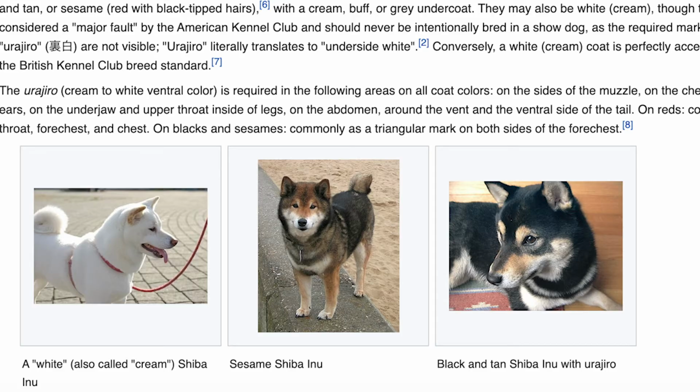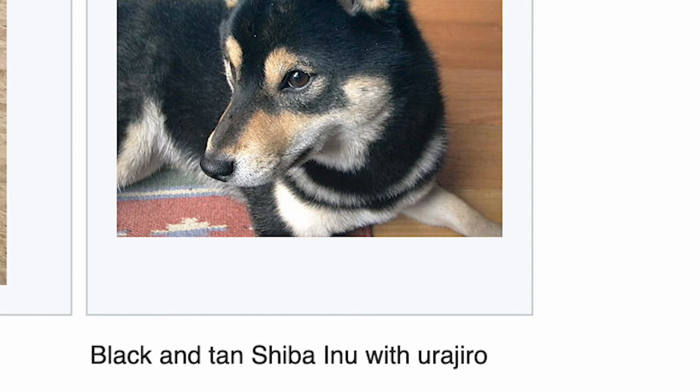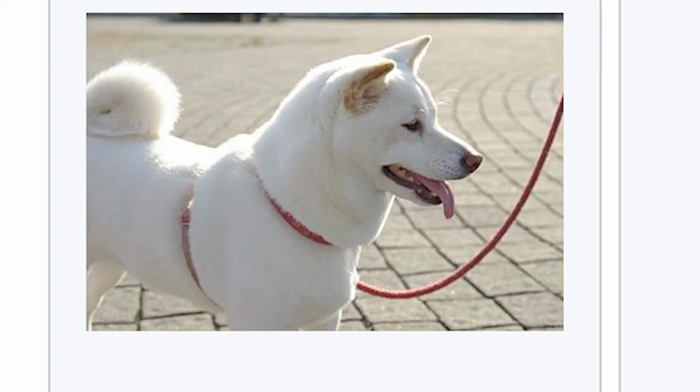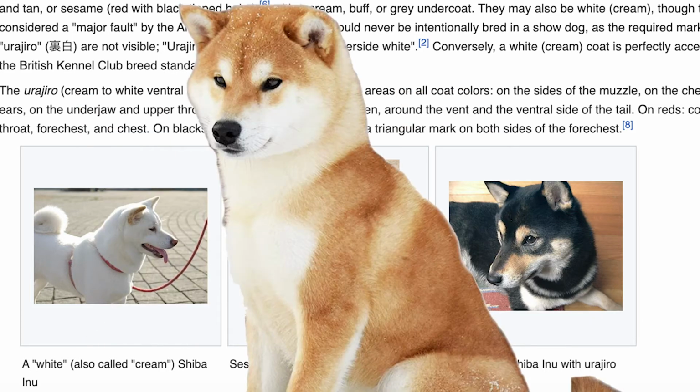Alright, we're gonna go to appearance. Oh my god. Yo. These are so cute. There's a sesame Shiba Inu. Black and tan Shiba Inu with Urajiro. I butchered that. A white, also called cream Shiba Inu. Cute. Where's the orange one? Or red one? This one.